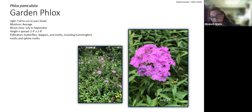Like Ned said with the woodland phlox, this also has some variation in color. This is probably on the brighter, hotter end of garden phlox. Some of them are a lighter pink than this as well. So you can get some variation, some lighter and some darker. This is a very fragrant flower. So when you're walking at dusk or early in the morning, when the air is heavy, you can definitely smell this.